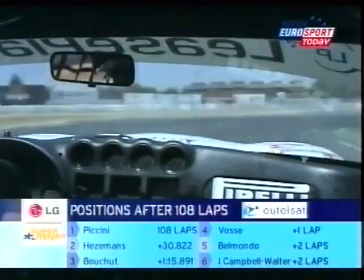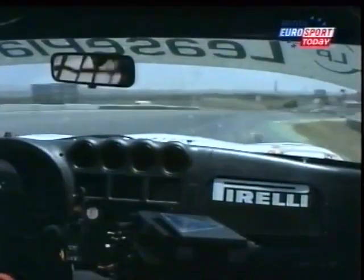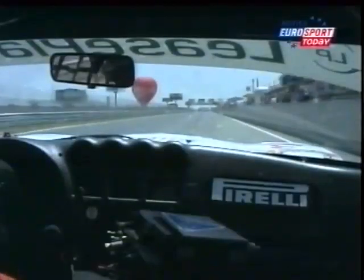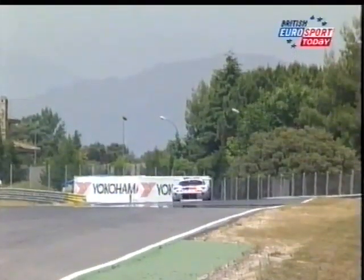Vincent Vosse 4th, lapped. Paul Belmondo 5th, lapped. Jamie Campbell-Walter 6th, 2 laps down in the Lister Storm. 2 laps down, well, might sound like a sound thrashing, but like a 1-1 draw against Sweden, it's points, isn't it? And it's survival. And they lose weight for the next game. And when they come to Anderstorp in Sweden in a month's time, they will be leaner and fitter and faster.